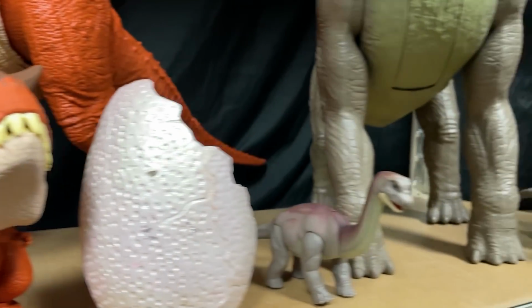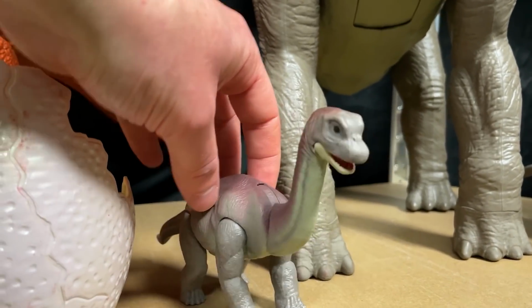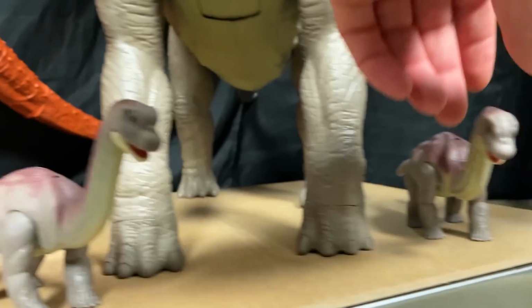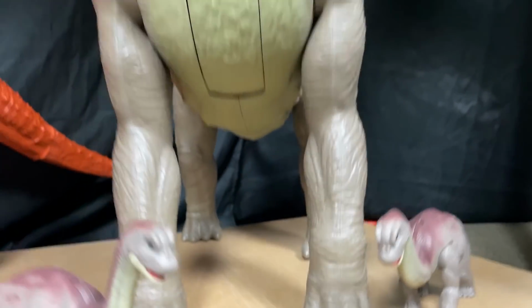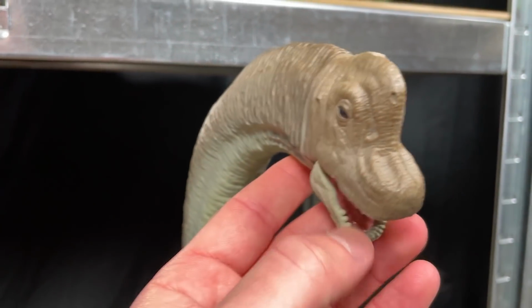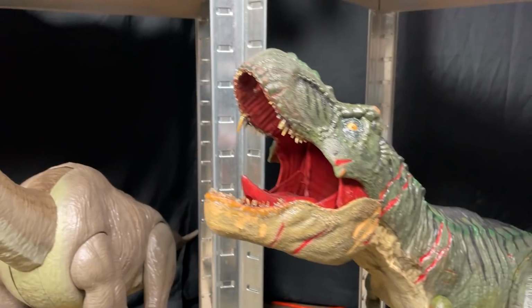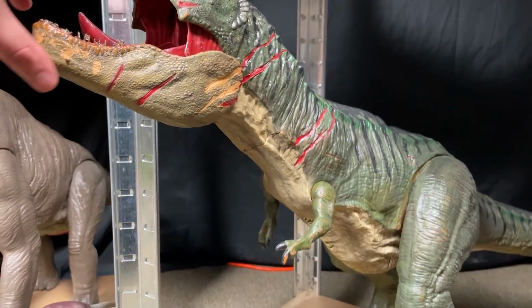Over beside it, we've got a family of Brachiosauruses here. Look, here's the first baby, and here's the second baby. And then we've got the mama Brachiosaurus right here. This one is huge. But check out beside it on the next shelf, this is a giant T-Rex.